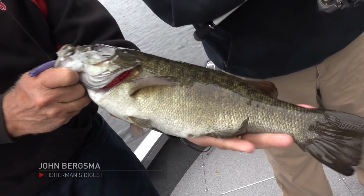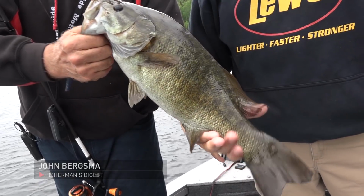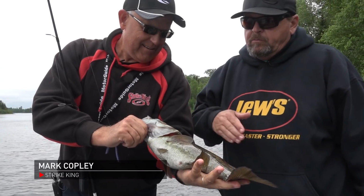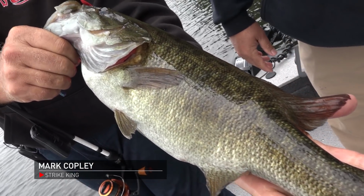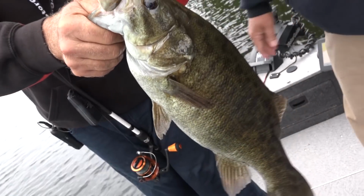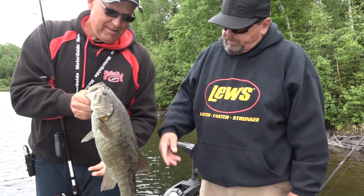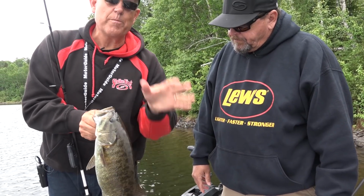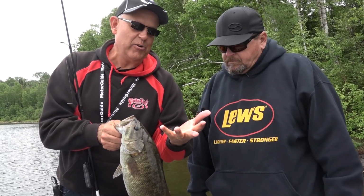Hey folks, John Bergsman here with Fisherman's Digest, joined in the boat today by Mark Copley. Mark, that is a bruiser of a Canadian bass. And look at the more greenish tint to that smallmouth. It's awesome. This tannic stained water, they camo up to the water that they're in, but that is beautiful. Tiger striped up. And this is post-spawn, guys. We're mid-June. We're up here at Camp Quetico, right outside of Atikokan, Ontario.